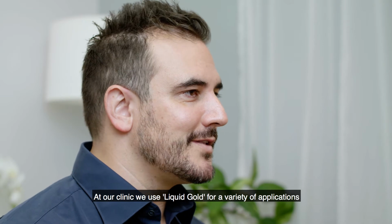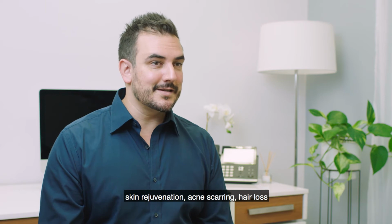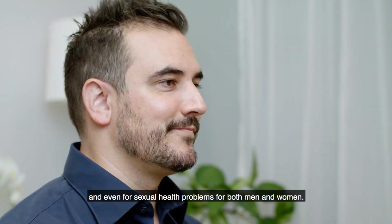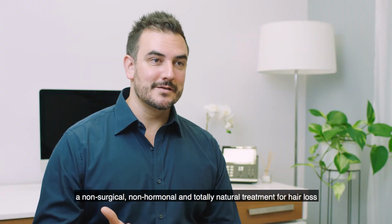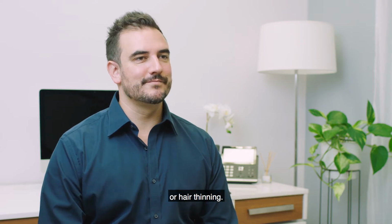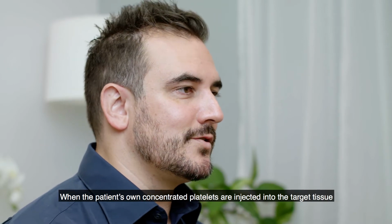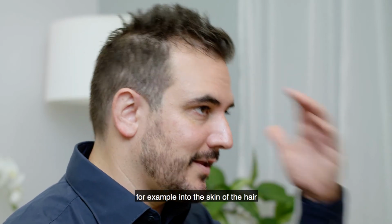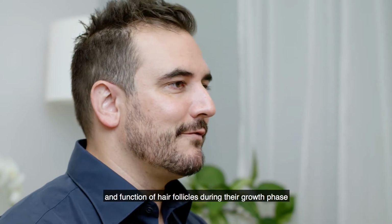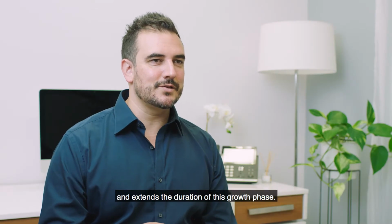At our clinic, we use liquid gold for a variety of applications, including skin rejuvenation, acne scarring, hair loss, and even for sexual health problems for both men and women. Tissue regenerative therapy for hair loss offers a non-surgical, non-hormonal, and totally natural treatment for hair loss or hair thinning. When the patient's own concentrated platelets are injected into the target tissue, for example into the skin of the hair, a healing process is triggered that restores blood flow and improves the health and function of hair follicles during their growth phase and extends the duration of this growth phase.